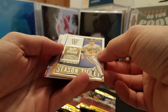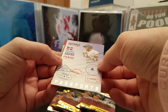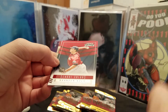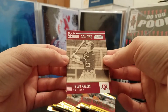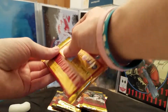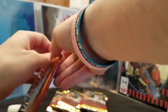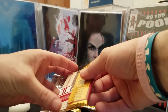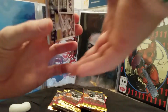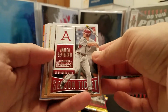Let's see, that was Taylor Ward, Rhett Wiseman, Ozzie Smith, Aristides, Brandon Koch, Tyler Naquin. Alright, so let's see. Wish me luck, guys. I didn't even plan on opening any of the retail packs of this, but there are still a couple boxes of this at my shop.